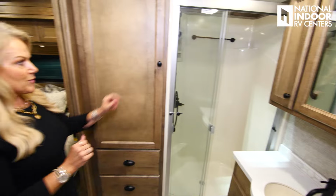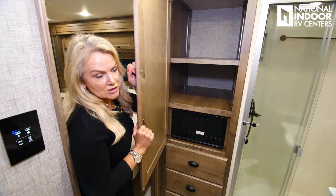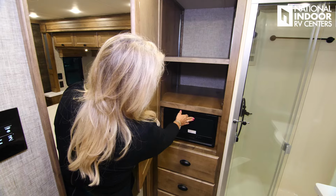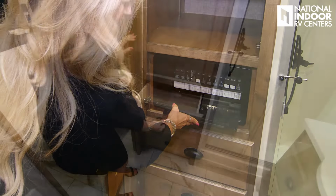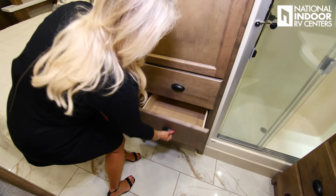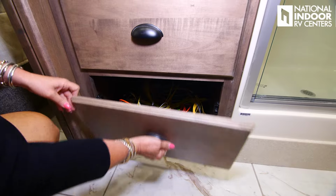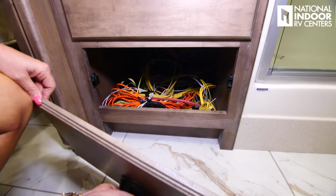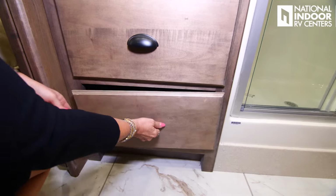Now to the master bathroom. Got a nice big closet there for storage with the adjustable shelf. And then we have the breakers for the coach, and they're all nicely labeled. Nice big deep drawer. And then this bottom one that looks like a drawer is actually a panel to wiring. So leave that up to National Indoor RV Centers to get into there for you.